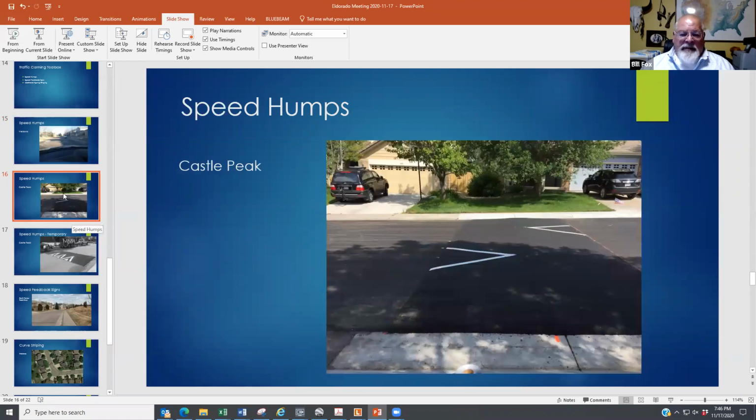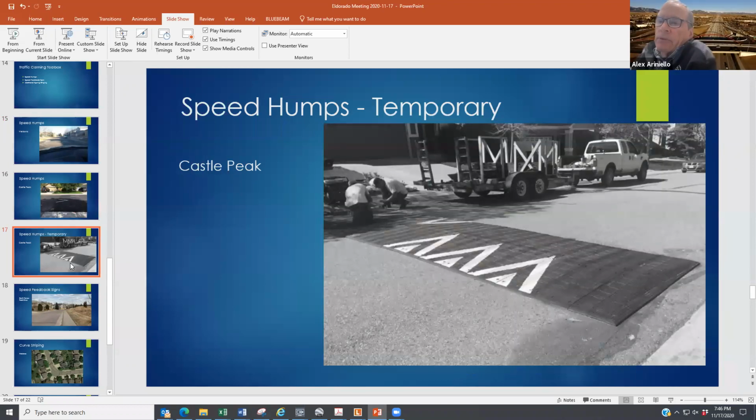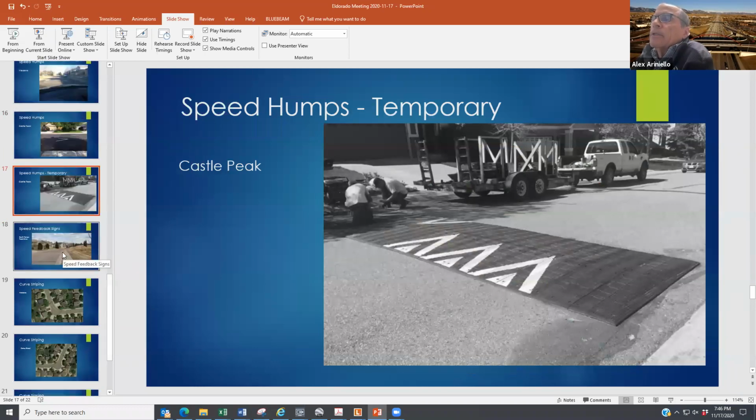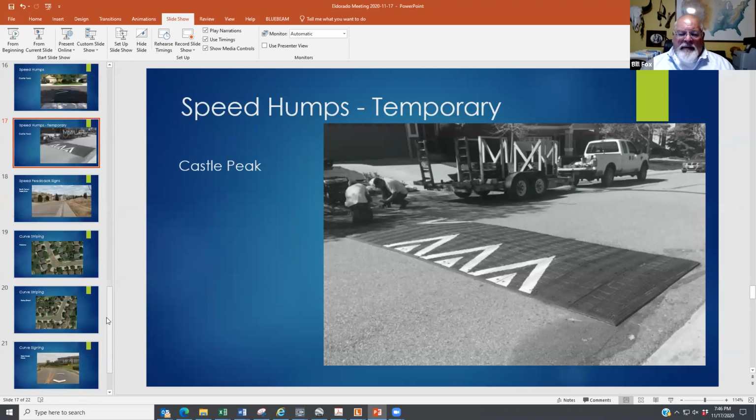And Alex showed a couple that have been done in Superior, Castle Peak. Here's another one. And we actually have temporary speed humps as well that we could install where we're not sure if it's an appropriate measure, and we can test out a location. So we have 2 of these to put in. And they've been used in other places in town. Probably don't want to use them in the winter because you might scrape them off with a snowplow, but that is a possibility to test speed hump location.